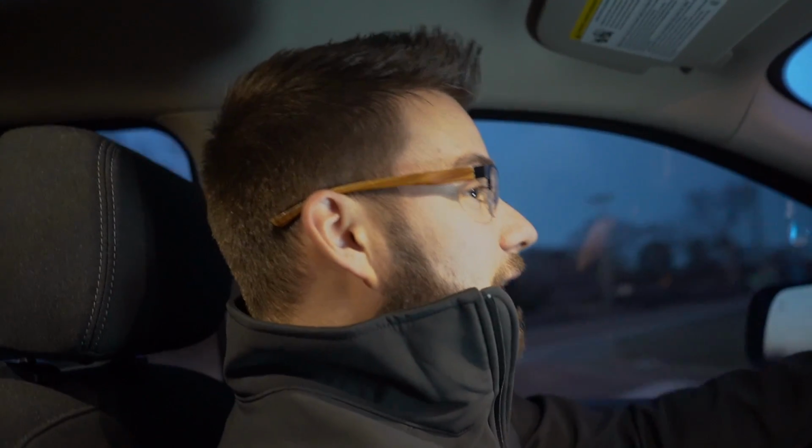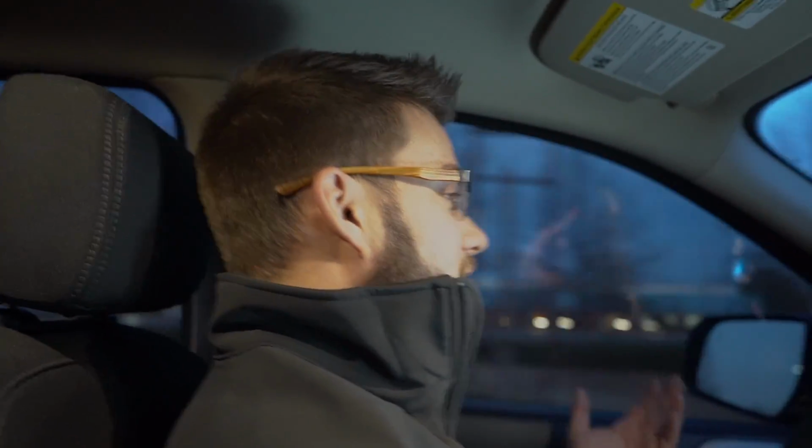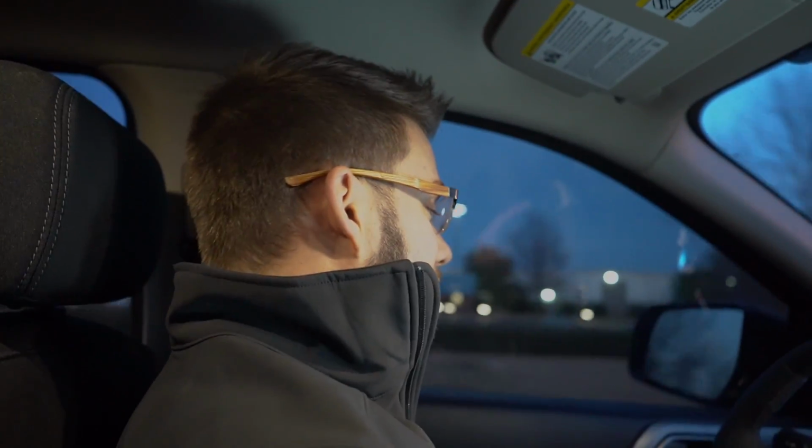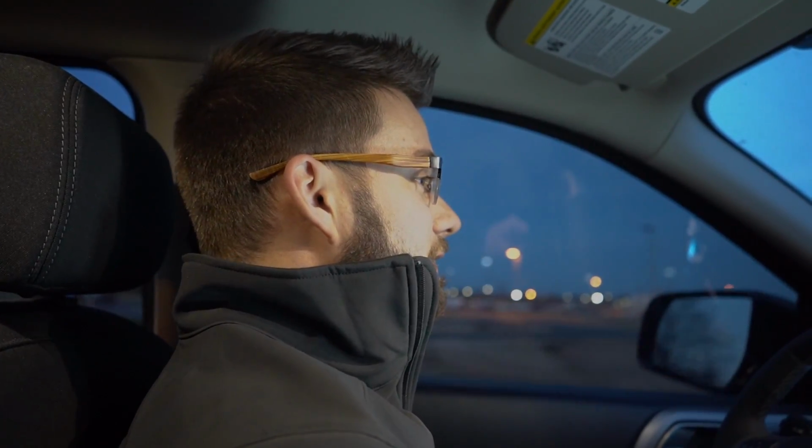But other than that, it drives really nice, and even with this 3.5-inch Rough Country kit on here, I didn't get a chance to drive it stock, so this isn't going to be a comparison of stock versus now lifted. However, I don't have any complaints with how it drives. I could definitely daily drive this.